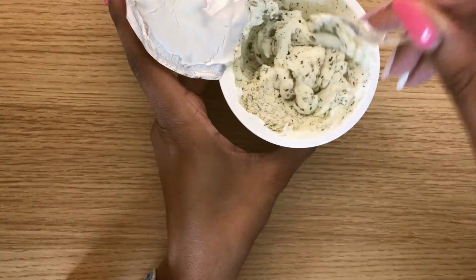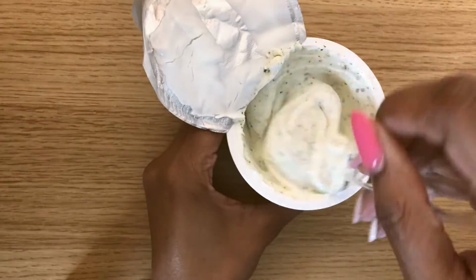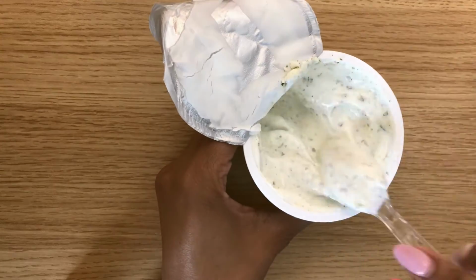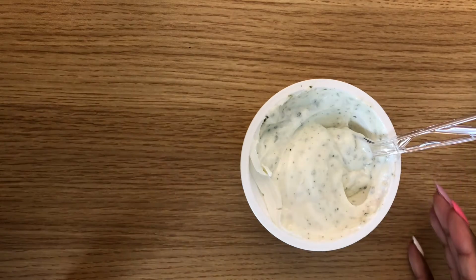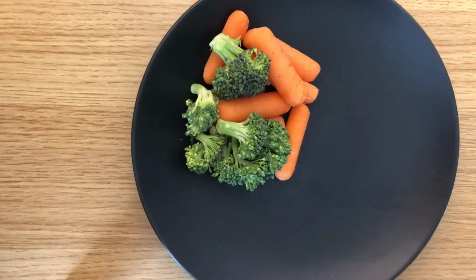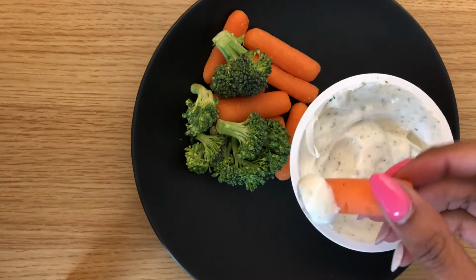I love to eat the little baby carrots and broccoli. It reminds me of when I was a kid at the church banquets. You know what I'm talking about. And I think it's so yummy and fulfilling as a quick and easy snack.